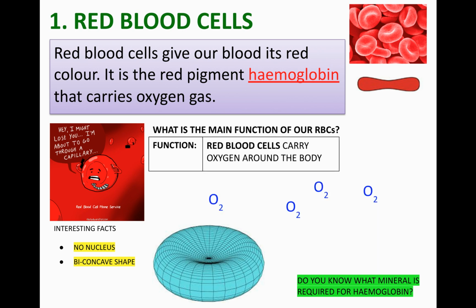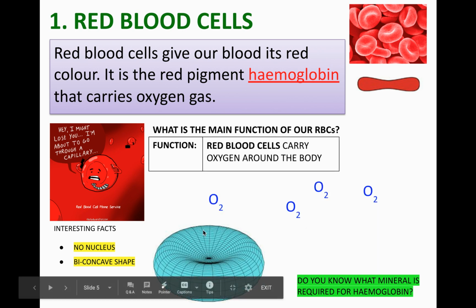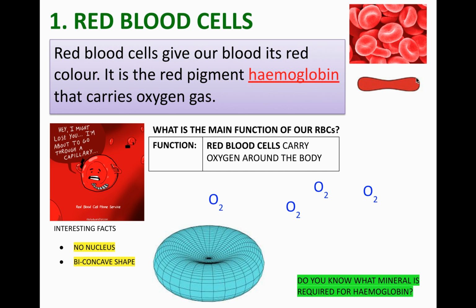So they have the special shape, as we said yesterday, the special biconcave shape. It's biconcave because there's two sides to the red blood cell, and it's concave because it's going in in the middle to carry more oxygen. It's designed that way. So that is the first type of blood cell, the red blood cell.